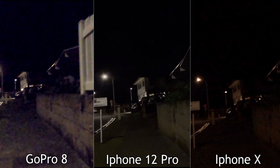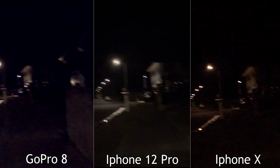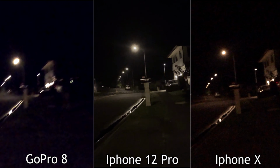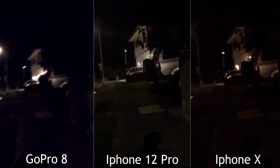The iPhone 10 was the next best, which produced a brightness similar to the GoPro 8, but a much clearer, less noisy image. Because of its optical image stabilization, it did a better job of smoothing out the fine shaking from my footsteps.